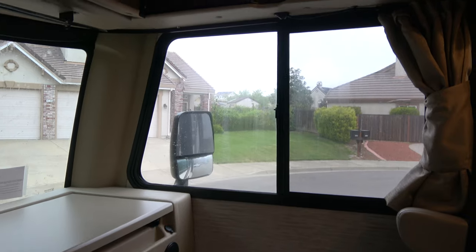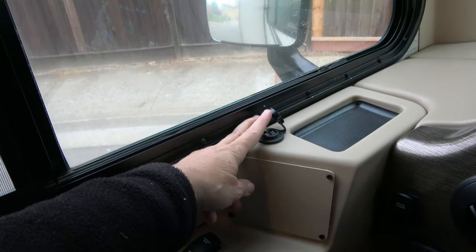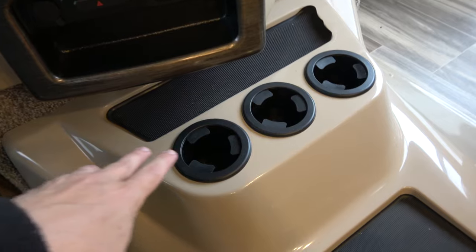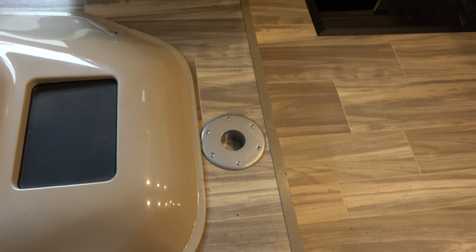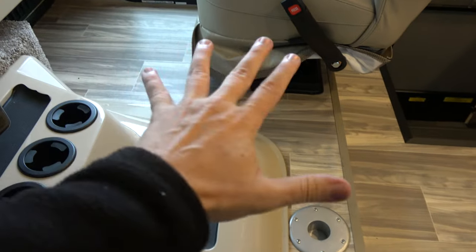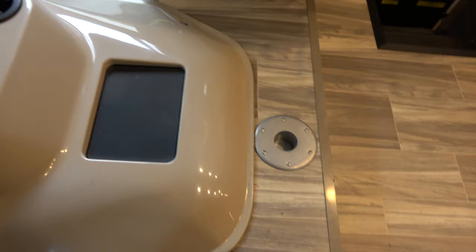This is a Class A RV, so there are no doors either. There's only the one door here to get in and out. No driver's side door, no passenger's door. USB charging here, which is nice. A place for your phone, cup holder. Three cup holders down here, which are very hard to reach when you're driving. Because this RV was a rental, typically there's a post where you can put a table, so you'd have more places to put things. But this rental did not give me that table.